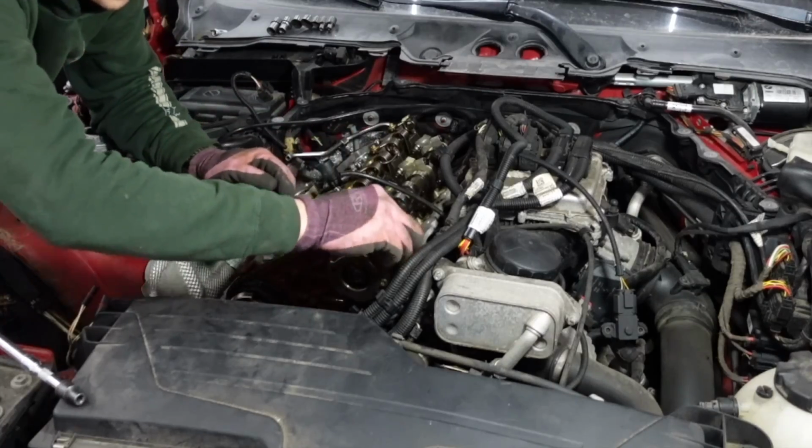That's no good. We'll just tuck that back in there. Well, I hate to burst every Land Rover hater's bubble.